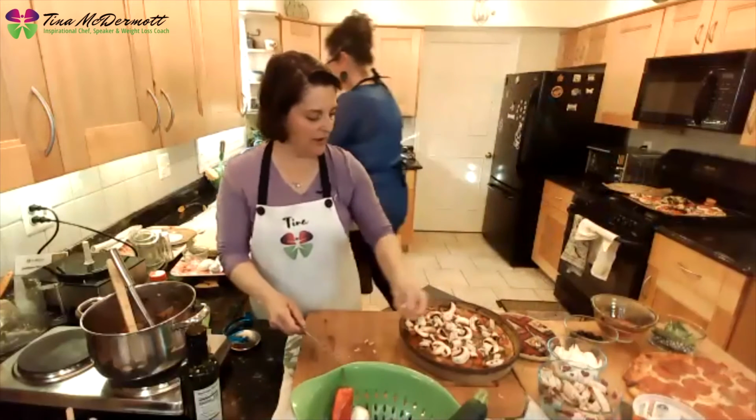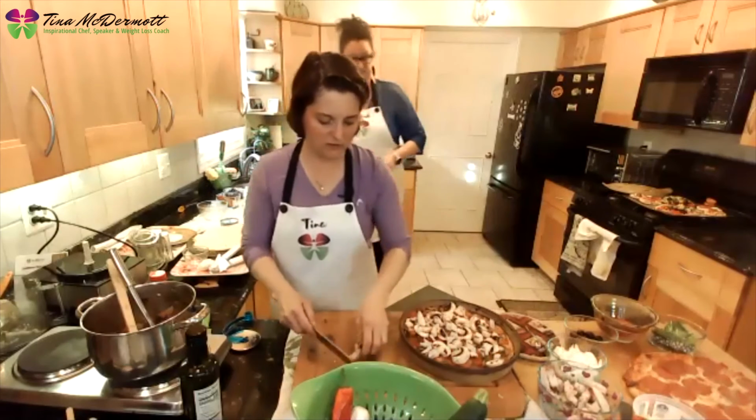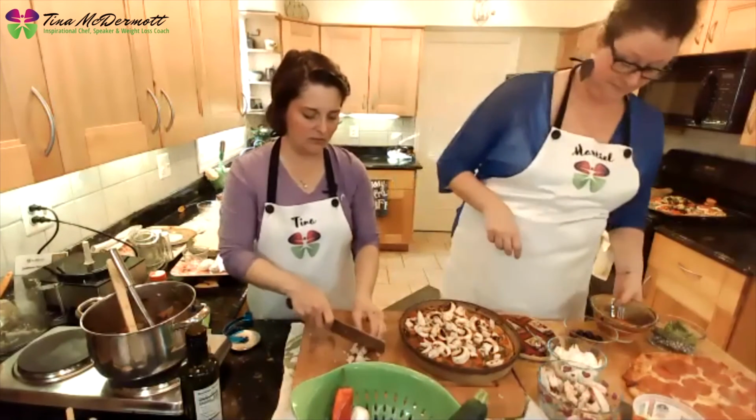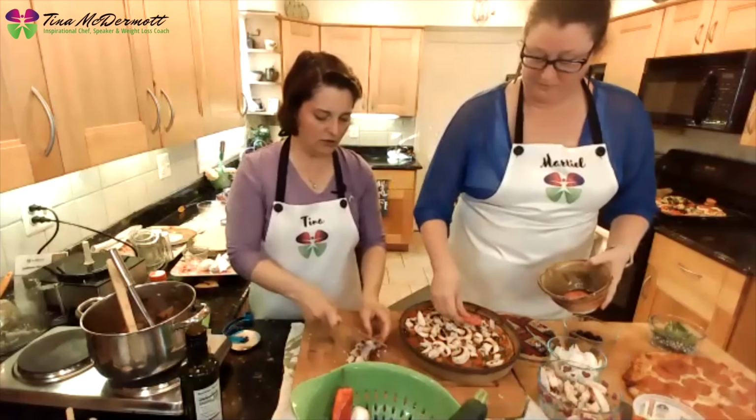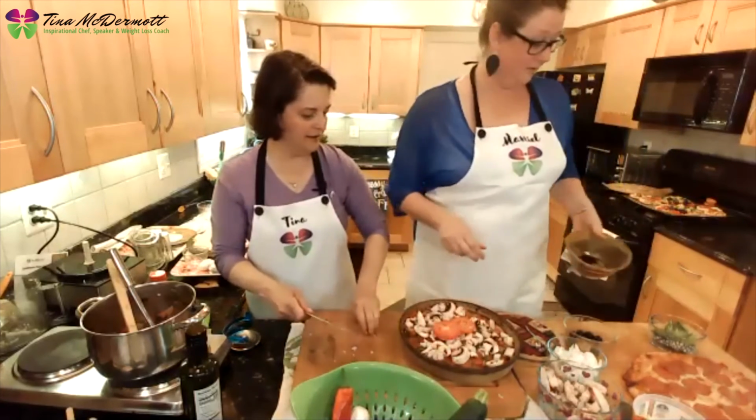Now, I want you to know I touched some protein. I touched meat. So I'm going to go and wash my hands right after this. These are chicken strips that I cooked earlier. And there's your crowning jewel, tomatoes.